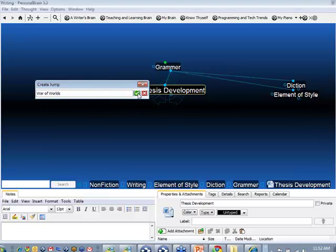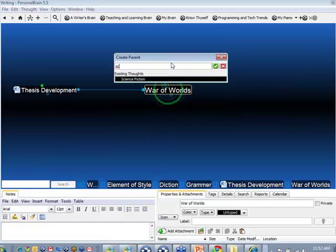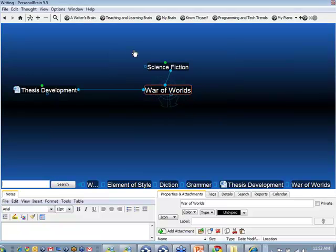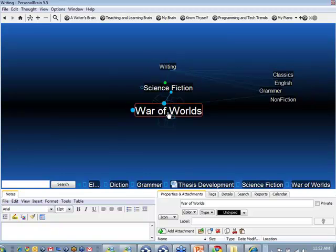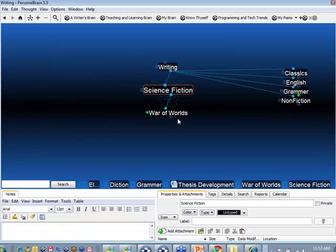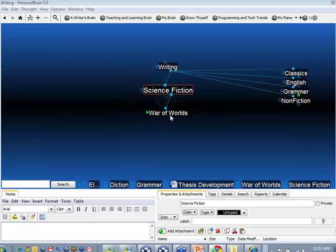Now, War of the Worlds is science fiction. So now I've got War of the Worlds. I'll just go ahead, related to science fiction, and also thesis development. So we can talk about that, or I can go into nonfiction and so forth. It does get pretty interesting in the way things can come together and get connected. And again, using the search web feature is actually just fantastic for building courseware or doing research.